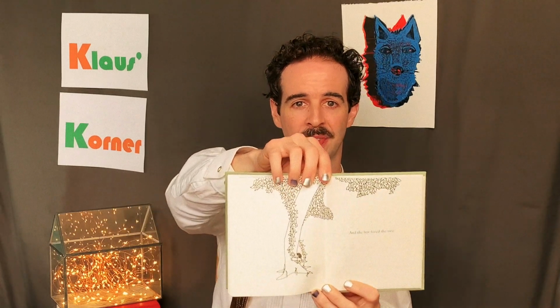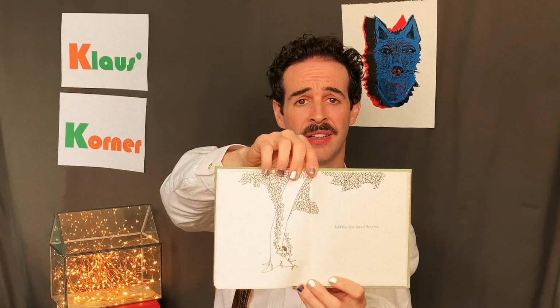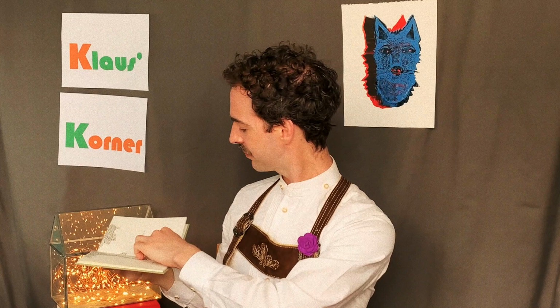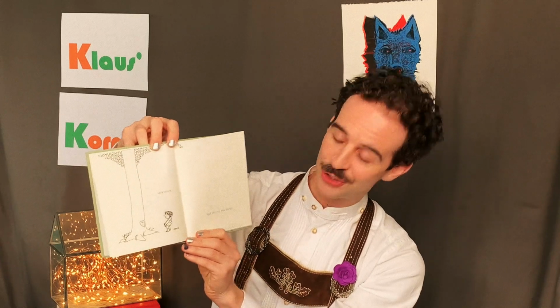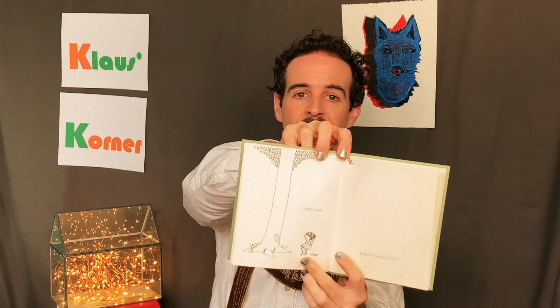And the boy loved the tree. Oh, they are doing a kind of human and tree hug. This is very beautiful. Loved her very much. And the tree was happy. See the little heart right there?